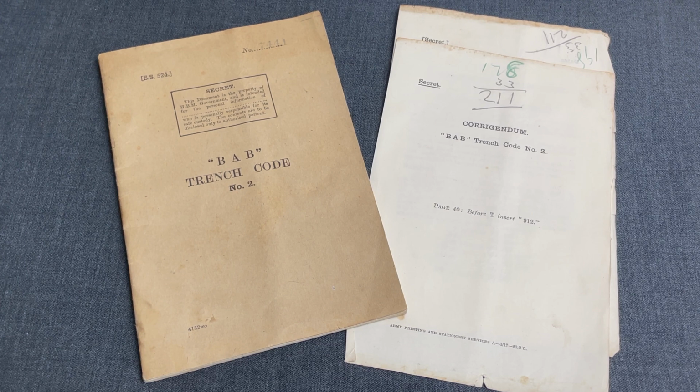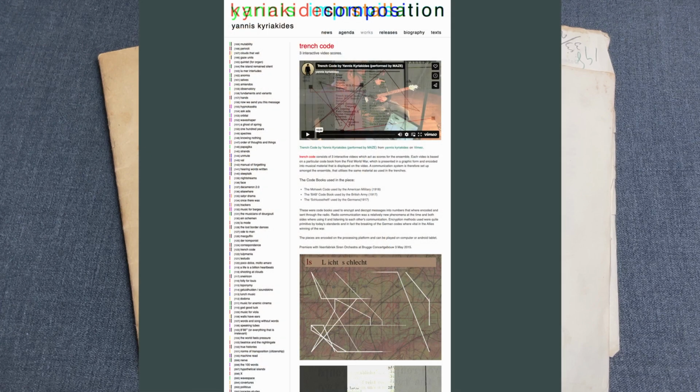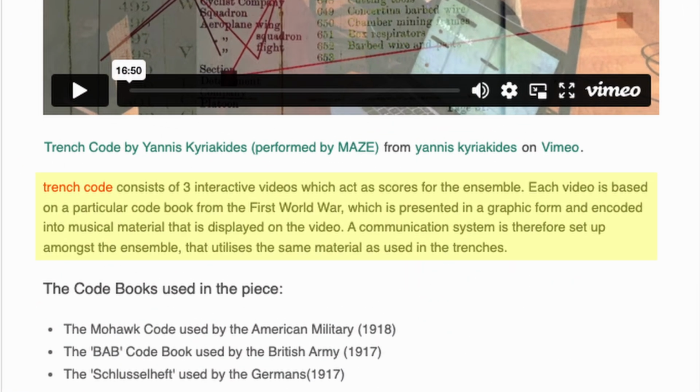During our research, we also came across the Cypriot composer Yannis Kyriakidis, who has composed a track inspired by this codebook. As we read, trench code consists of 3 interactive videos that act as scores for the ensemble.